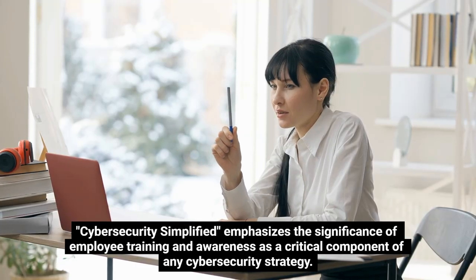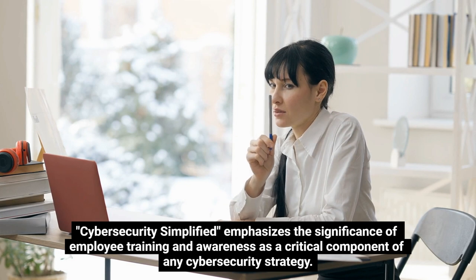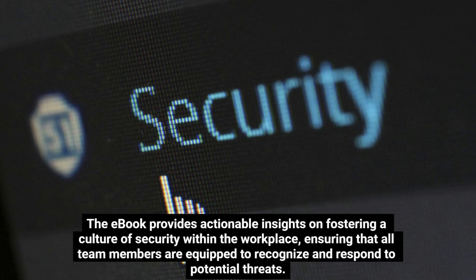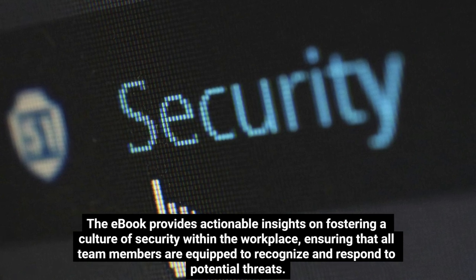Cybersecurity Simplified emphasizes the significance of employee training and awareness as a critical component of any cybersecurity strategy. The ebook provides actionable insights on fostering a culture of security within the workplace, ensuring that all team members are equipped to recognize and respond to potential threats.